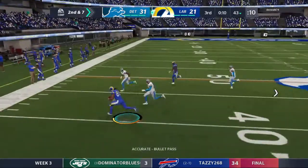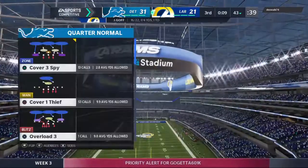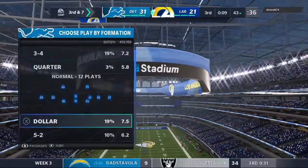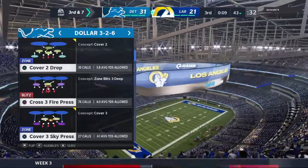Throwing again on 2nd down. Goff, throw left side complete. It's Lawrence. That one good for the completion percentage, but no gain. It'll be third down. He's forced out of bounds behind the line of scrimmage.